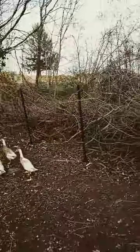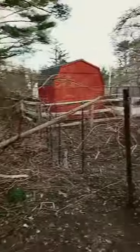So here's the reason why I haven't been able to work on my bikes, because I got to clear all this brush out.